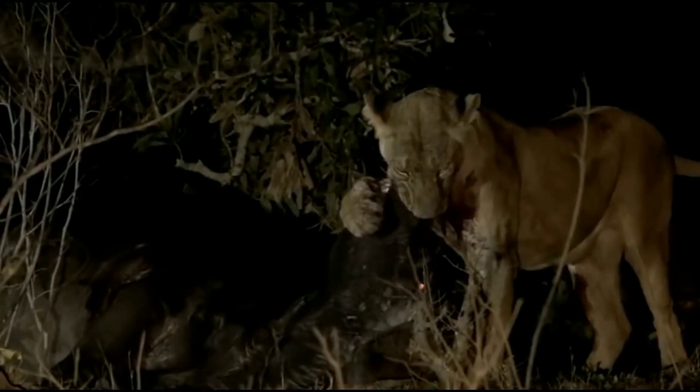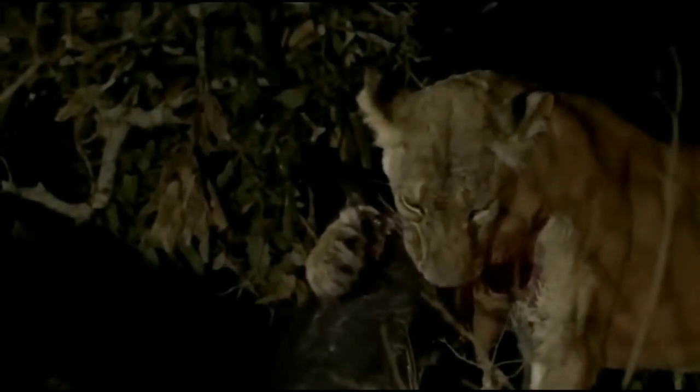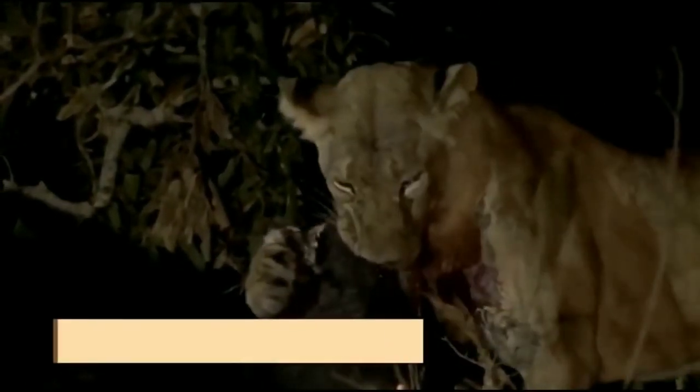We are live with the incredible Nkuhuma pride. Put down a massive buffalo bull. He's not quite dead yet, but he's getting closer.